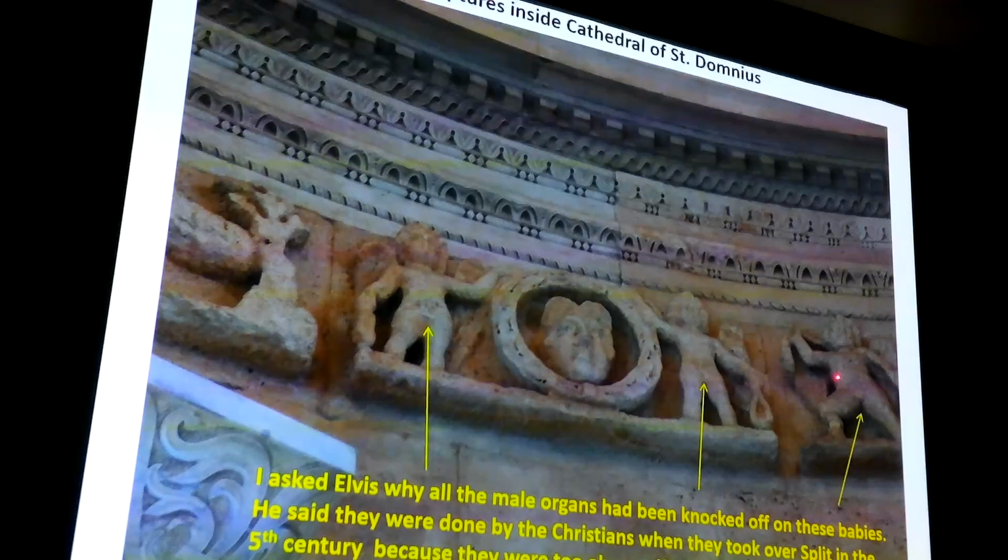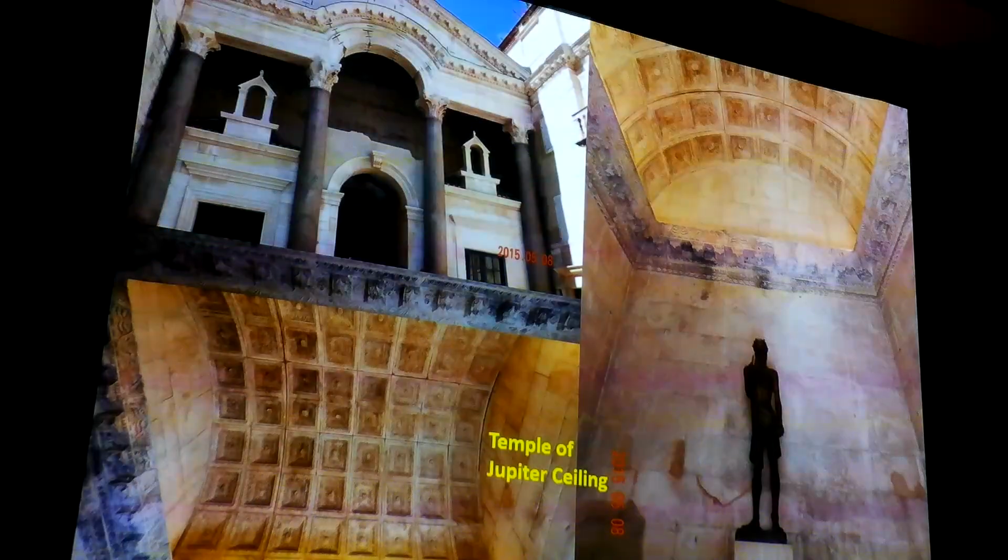There are all these babies, and they are without their male organs. I asked my guide, how come they all got knocked off the babies? He said they were done by the Christians when they took over Split in the 5th century, because they said they are too obscene. So that's kind of funny. How sad, these babies don't have their organs.